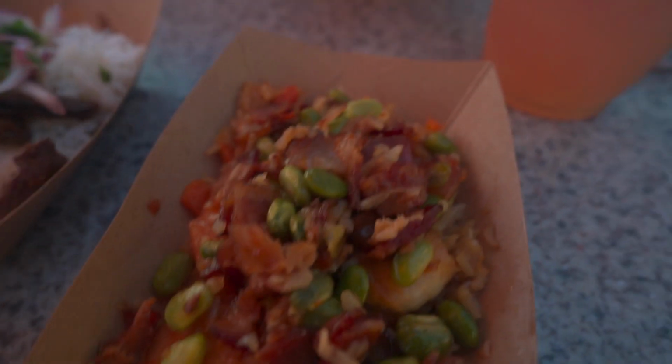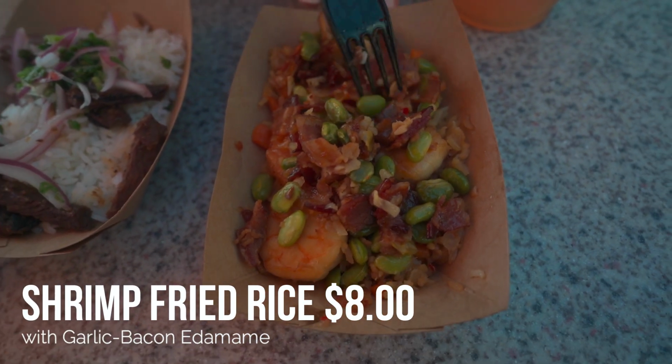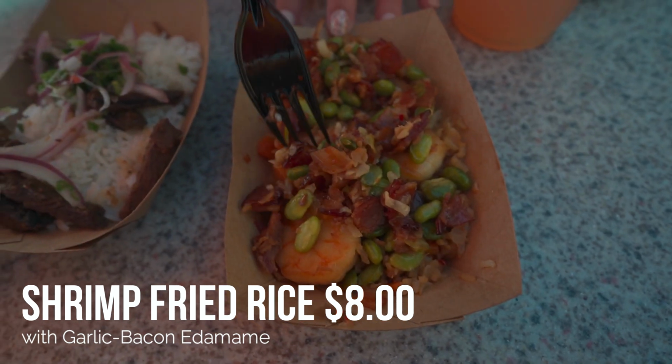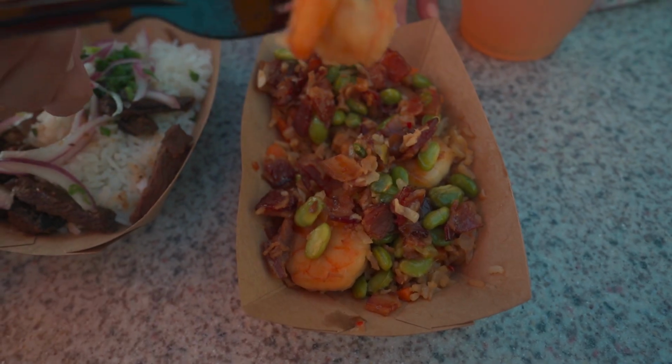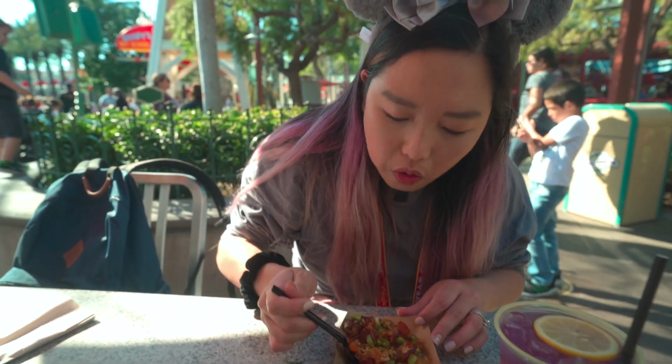And last but not least, some shrimp fried rice with bacon and edamame. I'm going to try to dig for a shrimp. Here's a shrimp. Let's try this. Okay.